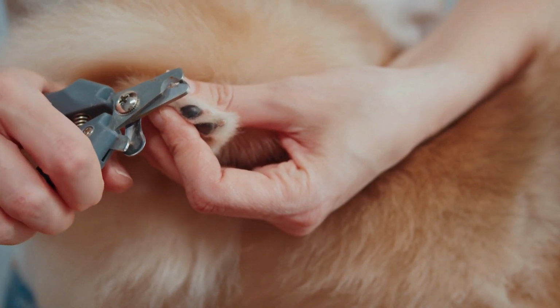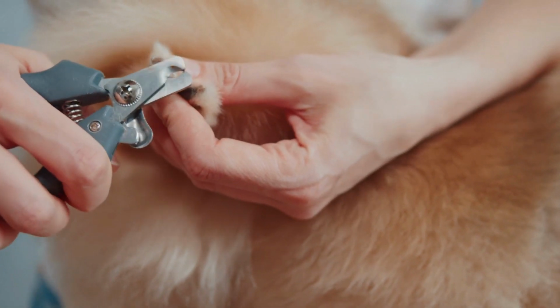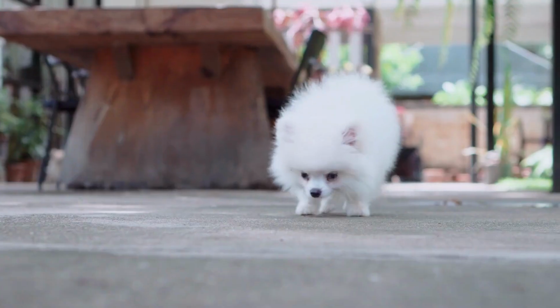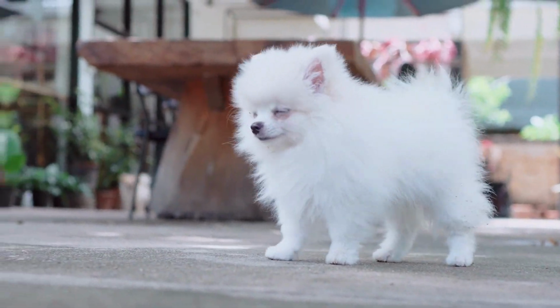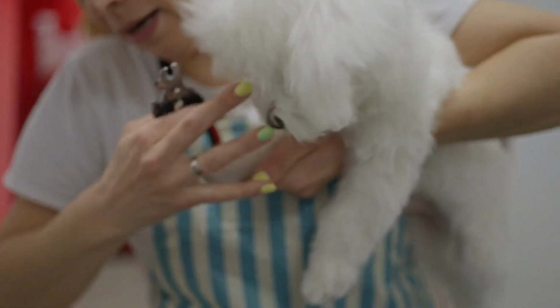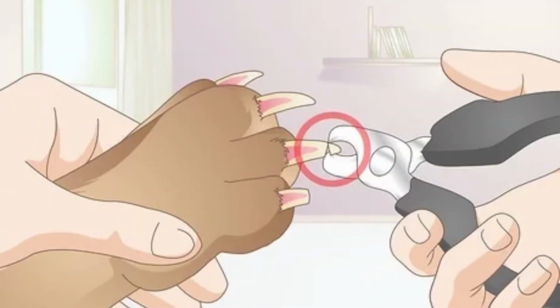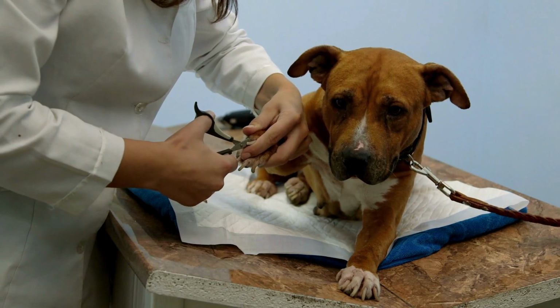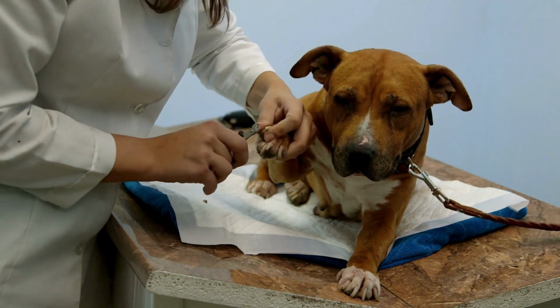4. Nail trimming. Keeping your pet's nails trimmed is essential for their comfort and mobility. Start by acquainting your pet with the nail clippers, allowing them to sniff and investigate. Trim the nails carefully, ensuring you don't cut into the pink area containing nerves and blood vessels. If you're unsure, consult RAVETerinary's nail trimming tutorial for a step-by-step guide.